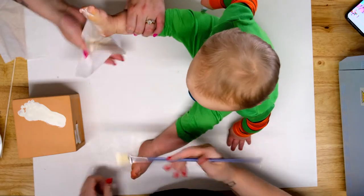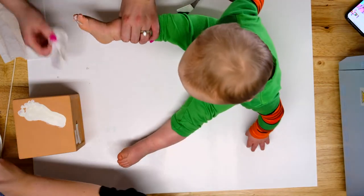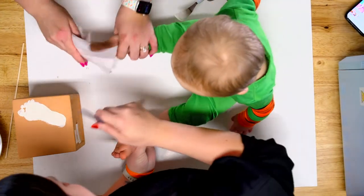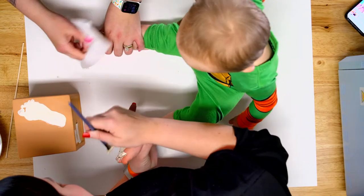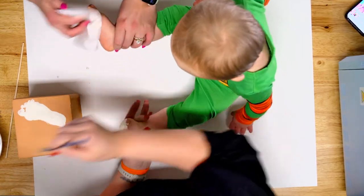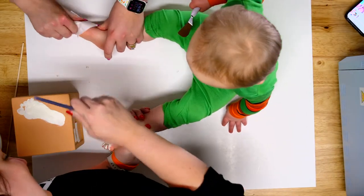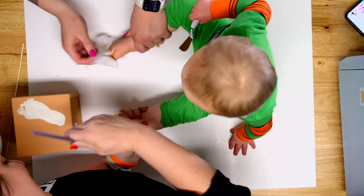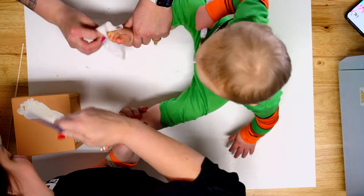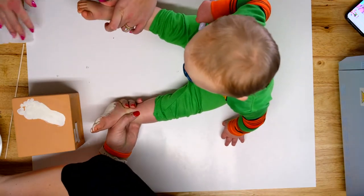Those junky feet. I know, honey. You just want to go back and take another nap. It's like, Mom, you woke me up for this? Oh, my God, Mom. This is terrible. I'm literally going to have to floss in between. You're doing so good, bud. You're doing so good. Okay, last one, buddy. Last one.